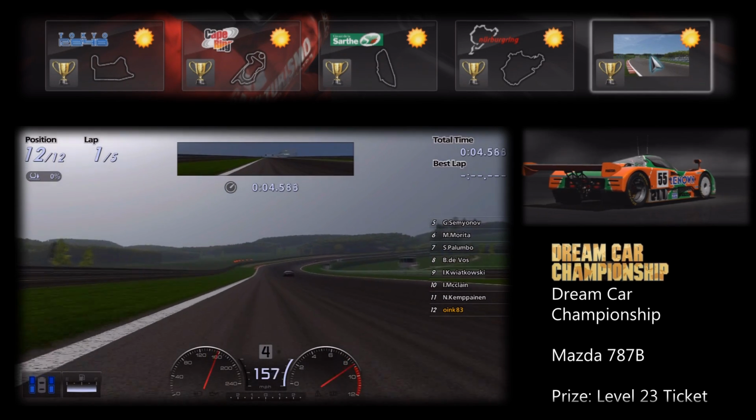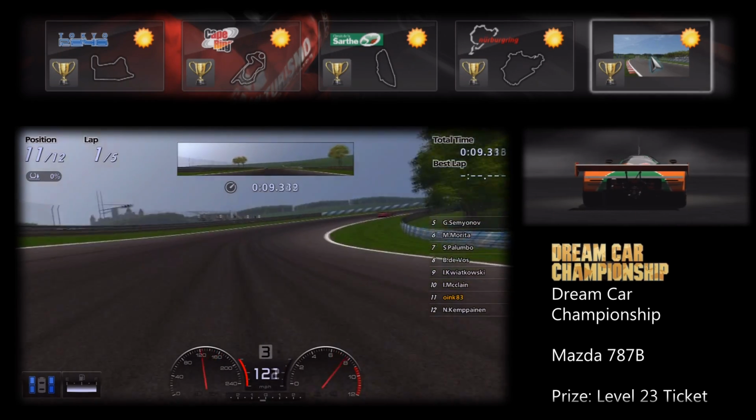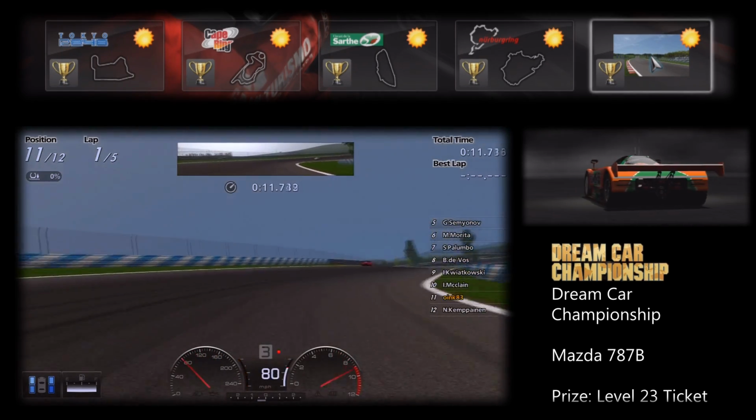So looking at about 6 minutes. And we got an Eiffel custom track here for the final, and it's a pretty fun one. Not actually that easy. It's quite interesting.